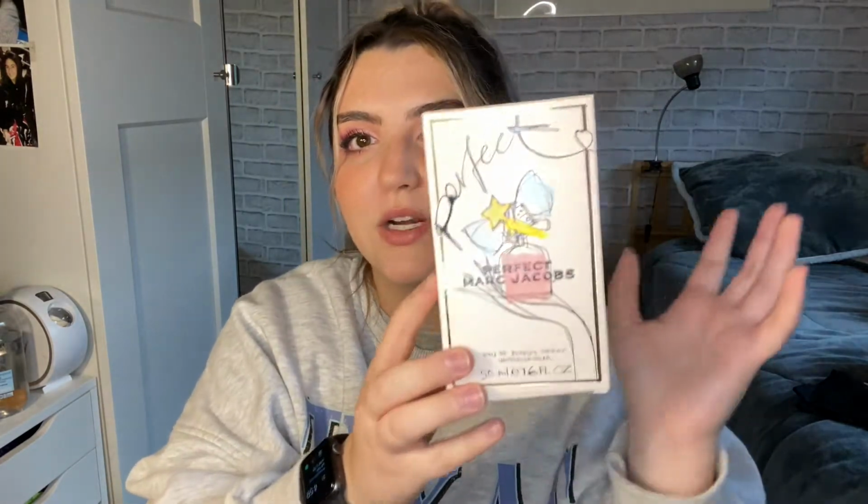And I have a fragrance. This one's taking up quite a bit of space in my drawer. This is the Marc Jacobs Perfect. I have the box. I don't have the bottle because there was a little tiny dot left that my mom wanted to keep for some reason. But I do have another one going right now, but this is so good. You can see my box is empty. This is one of my favorite spring and summertime fragrances.